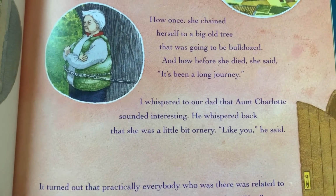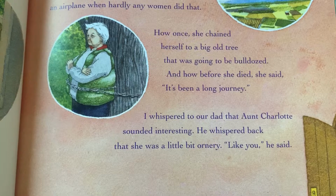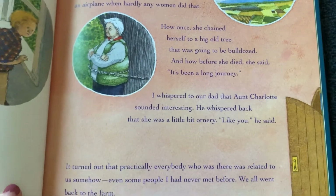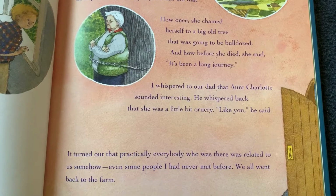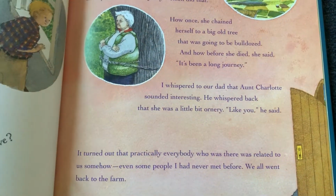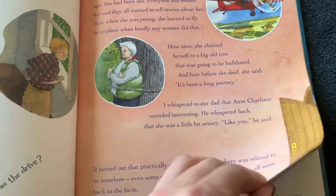I whispered to our dad that Aunt Charlotte sounded interesting. He whispered back that she was a little bit ornery. "Like you," he said. It turned out that practically everybody who was there was related to us somehow. Even some people I'd never met before. We all went back to the farm.